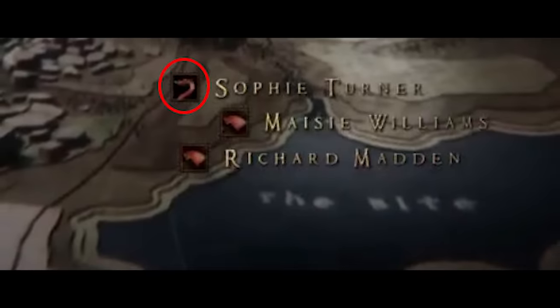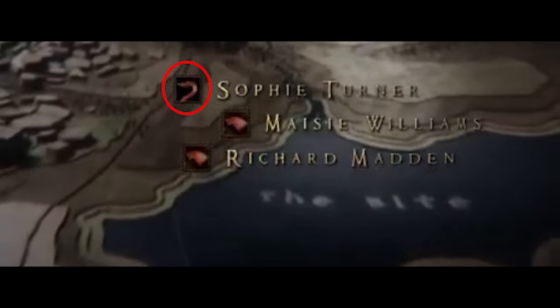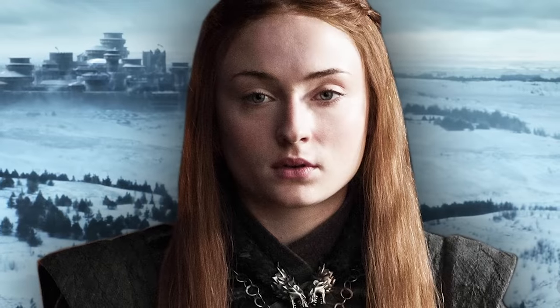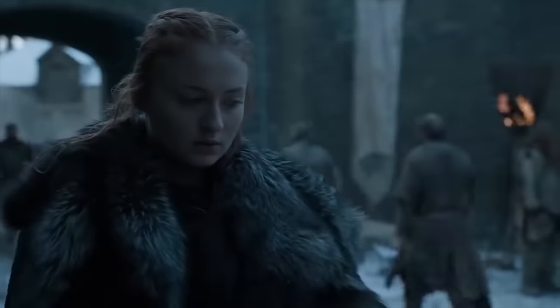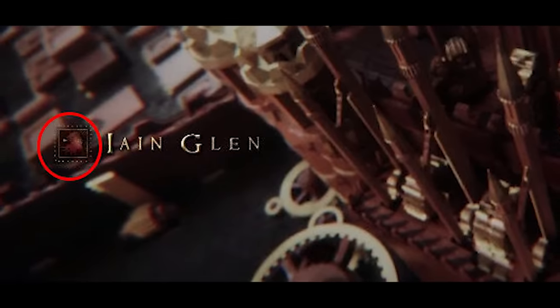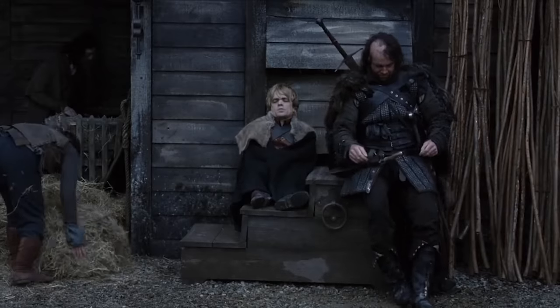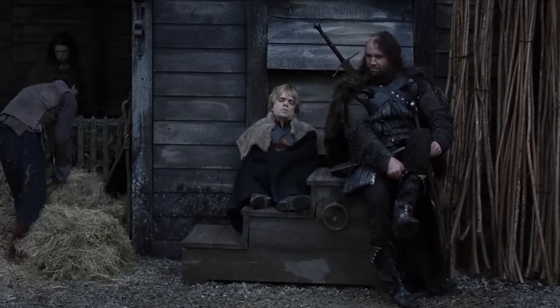However, there have been a few mistakes during the earliest seasons, as the first two episodes of Season 1 show an image of a dragon next to Sophie Turner's name, for example, and we all know that Sansa Stark has nothing to do with dragons, and that the blood of the wolf pack runs through her veins, so listing her as a Targaryen is a pretty big mistake. The first two episodes also show Ian Glen, who plays Jorah Mormont, next to the Lannister Lion, and Rory McCann, who portrays the Hound, next to a Baratheon stag.